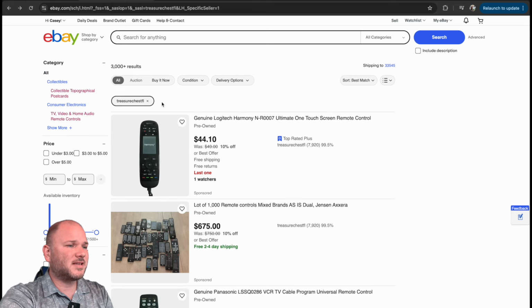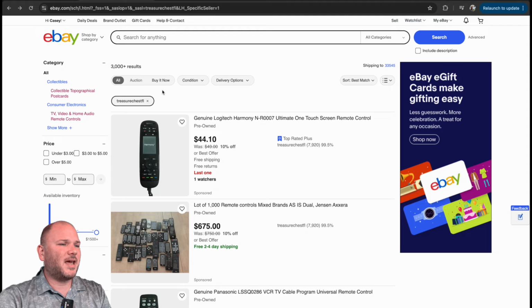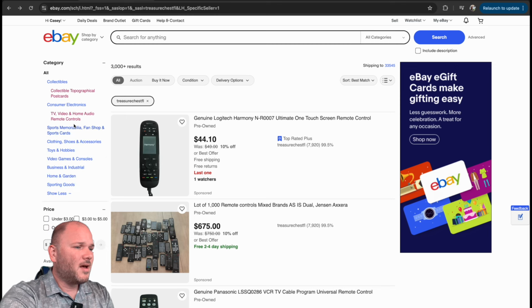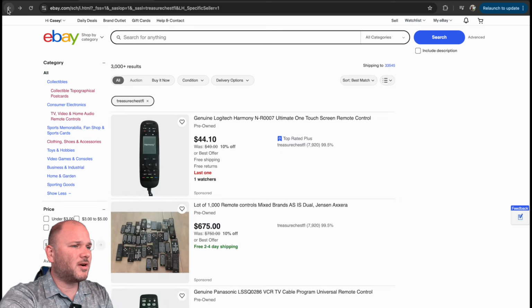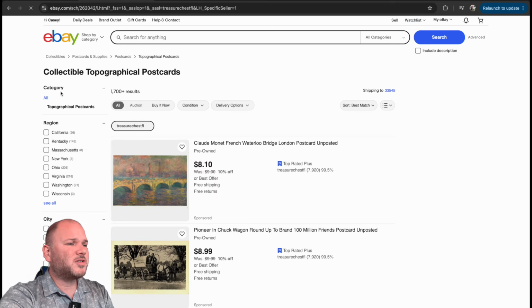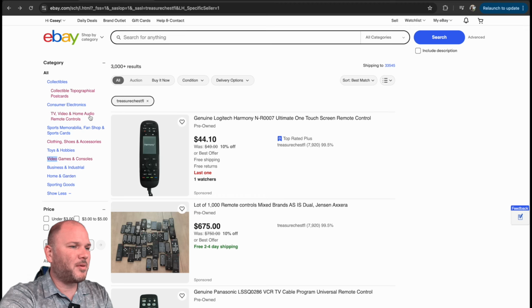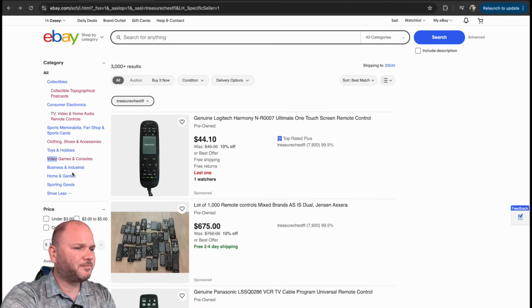So that is, out of our 3,000, I don't know, somewhere in that 15, 20% range, something like that. We have more that are probably not in that category. When you go to our clothing and shoes, probably a couple hundred pieces. Video games and consoles, we don't really have very much, 5 pieces. But if you look at our postcards, topographical, that's over half of our store, 1,700. So that plus the 500 remotes, 2,200 is the majority of our store.